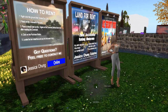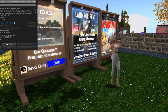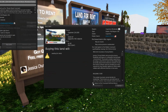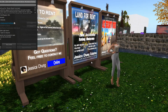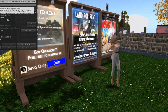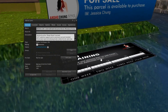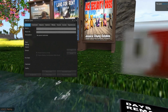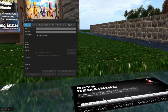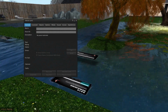Let's follow the instructions shown by the realtor. We'll right-click the ground and select Buy. We'll read through the covenant. Check mark I agree. There is a one-off purchase fee. It's also important to note that somewhere near to our parcel is an object that we need to interact with when it comes to paying our rent. This is simply a matter of right-clicking it and paying it for a certain amount of time. But don't make the mistake of accidentally paying someone else's rent by looking up the wrong rent meter.